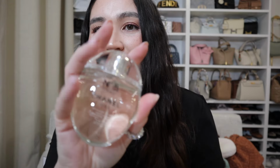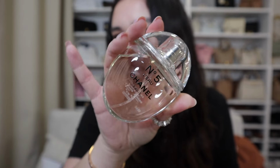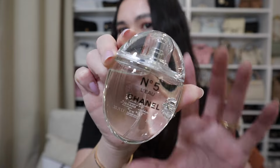The shape is like the Chanel hand creams that we love. It's so cute. How cool is that bottle? It's like an egg. I love how it's all glass, but then that shape is just so chic. It's very much an aesthetic kind of vibe when you take photos of it. That shape of the egg, so cute. So yeah, L'Eau No. 5.